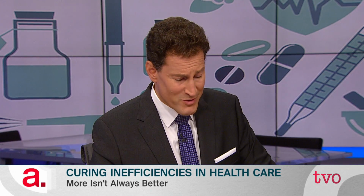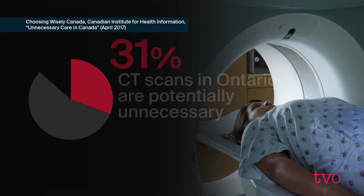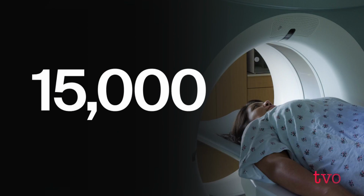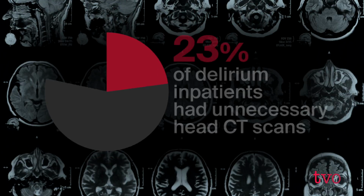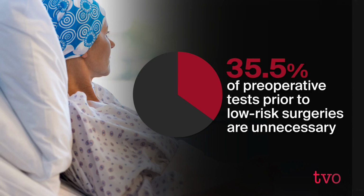This is Province of Ontario data only, where CIHI, the Canadian Institute for Health Information, has discovered that 31% of CT scans in Ontario are potentially unnecessary, almost 1 out of every 3, with nearly 1 in 3 low-risk patients with minor head trauma having a CT scan in an emergency department. That is more than 15,000 potentially unnecessary scans. Between 2014 and 15, nearly a quarter of inpatients with delirium had a potentially unnecessary head CT scan. And one more factoid: in Ontario, more than a third of pre-op tests, that's a chest x-ray, ECG, or a cardiac stress test, prior to low-risk surgeries are unnecessary, potentially harmful, and can delay surgery.